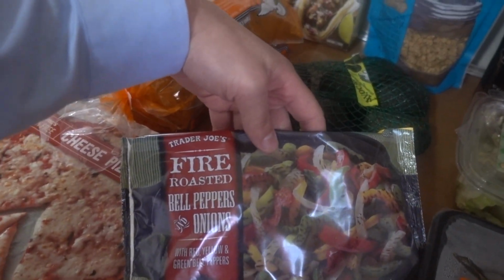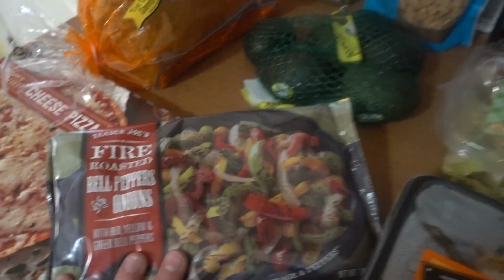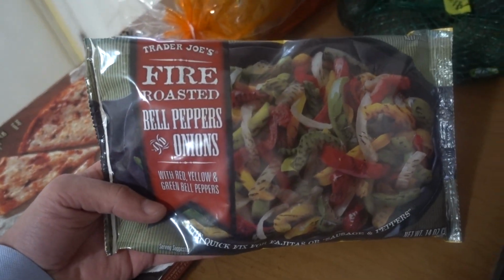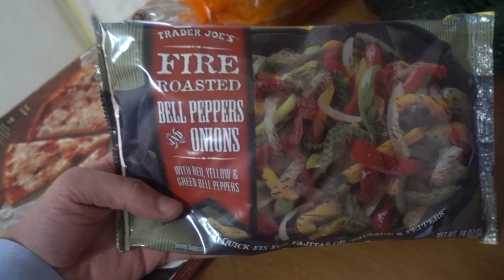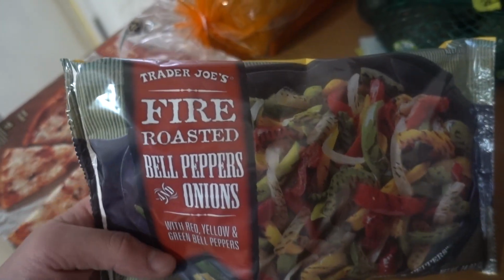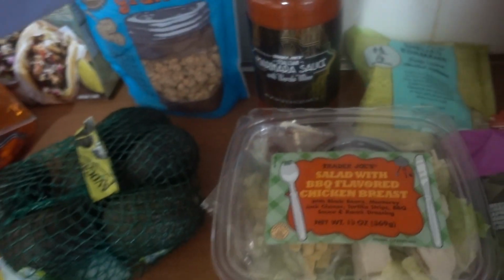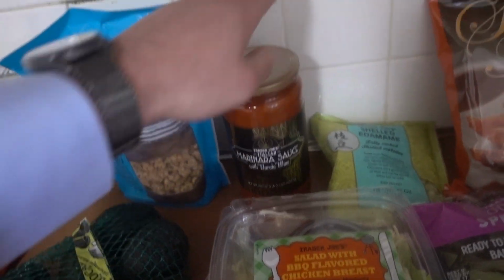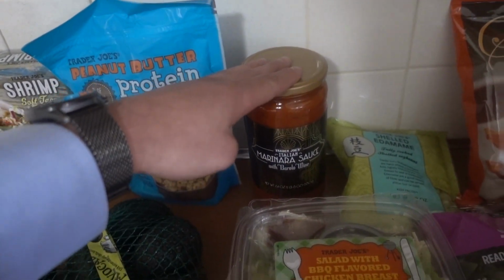I got this fire roasted bell pepper and onions. I'm just going to cook these up in the skillet sometime, maybe mix this with my ground beef. You guys will probably see me switch over to this a lot, as a substitute for rice when I get deeper into my cut. I got this Italian marinara sauce for that protein penne pasta I've shown you guys before.